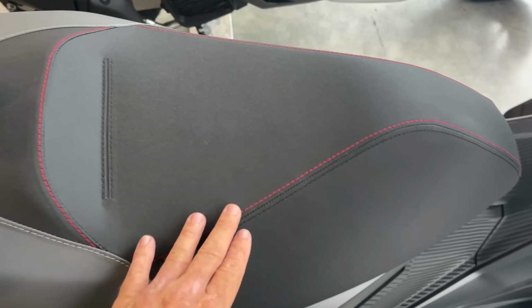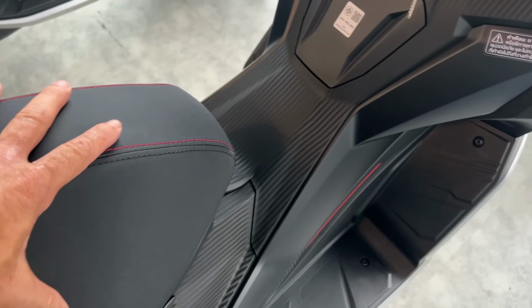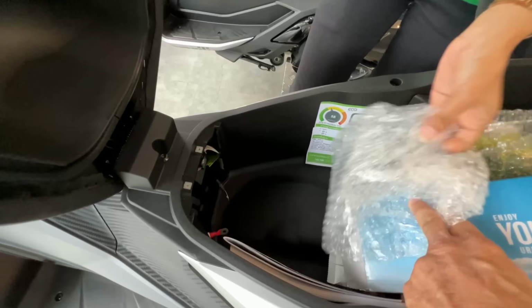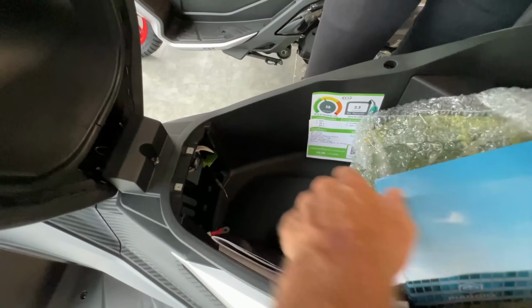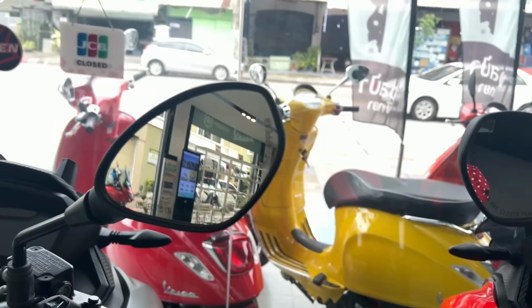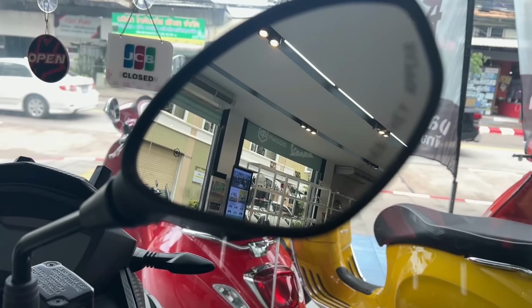There is plenty of storage under the seat. The surface of the seat looks more like a custom seat. A lot of guys go out and replace the seats on their Hondas and Yamahas. This one already looks like it has an aftermarket seat with lovely red hand stitching and a little bit of leather inserts, almost like a suede material. Nice big mirrors. For a scooter, it's nice, but the question is, is it worth that extra premium?